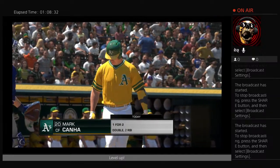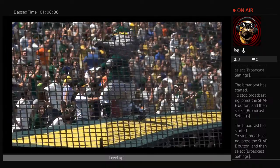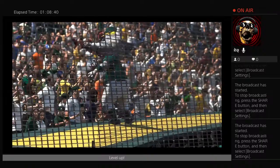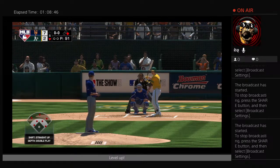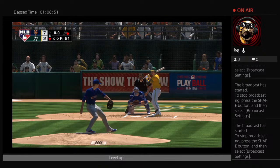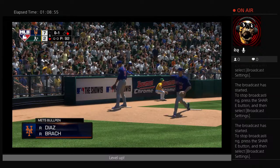Stepping into the box, Mark Canha. He got on top of one and was a ground out victim last time. Yeah, Matty, expect this pitcher to try and get the same result as his last at bat right here. The double play is in order. Anything on the ground, the way this defense is, they could certainly roll too. First delivery to him on the way. Fastball catches the black there for a called strike.